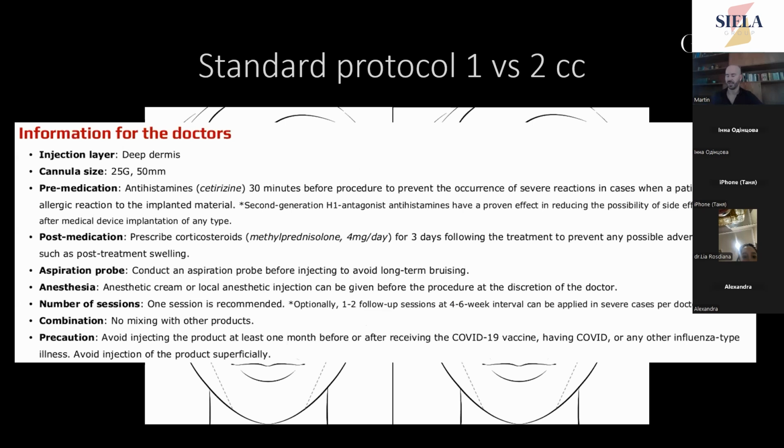These are the main and very important information for doctors. I hope all of you already got these instructions. So the injection layer is the deep dermis. Recommended cannula size is 25G, 50 millimeters. And we use premedication of antihistamines 30 minutes before the procedure. We usually prescribe corticosteroids for 3 days following the treatment to prevent any possible adverse events. And we are going to speak about it more later.